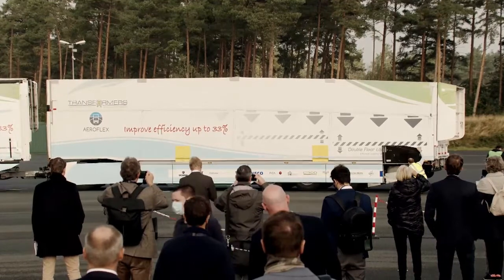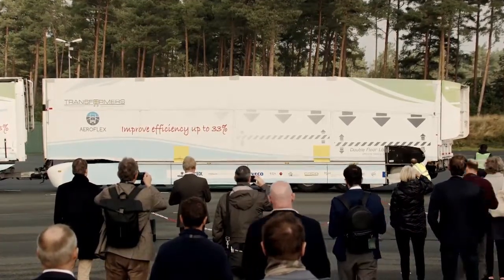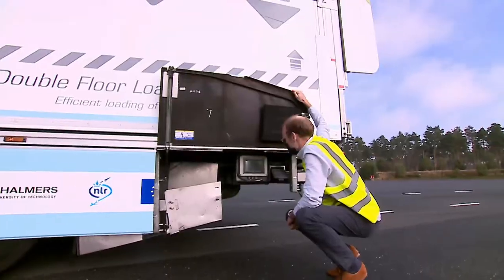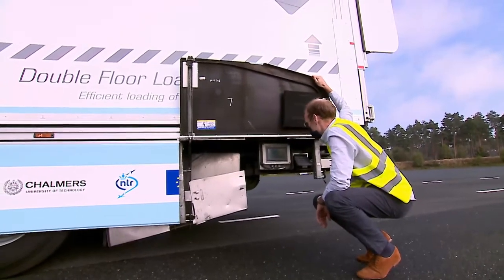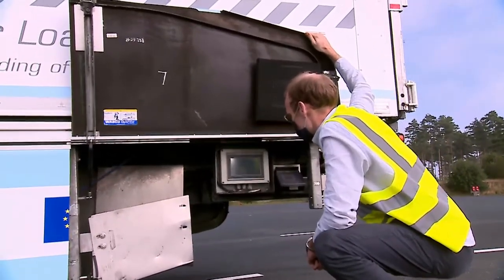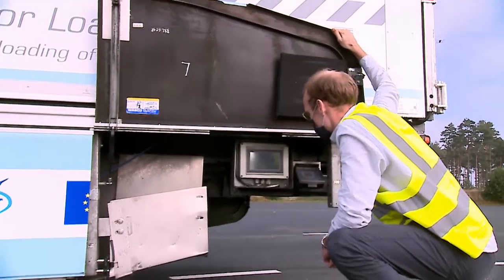Many trailers are partially empty all the time, so it makes sense that if a trailer is partly empty, the roof of the trailer will be adapted in position so that it can further reduce the aerodynamics and by that the fuel consumption.